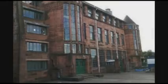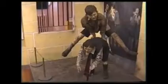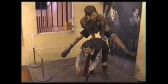The building was closed as a school on the 25th of June 1979. It has since been turned into a museum of education in Scotland from 1872 to the late 20th century. It has 3 reconstructed classrooms which we will be looking at today as well as other things.